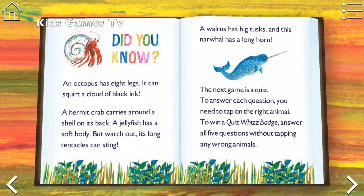Did you know an octopus has 8 legs? It can squirt a cloud of black ink. A hermit crab carries around a shell on its back. A jellyfish has a soft body. But watch out! Its long tentacles can sting. A walrus has big tusks, and this narwhal has a long horn.